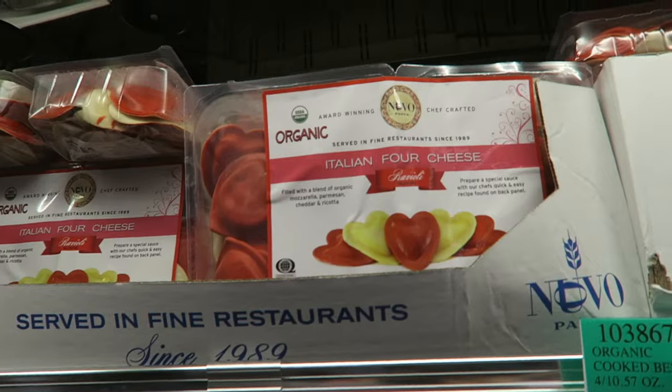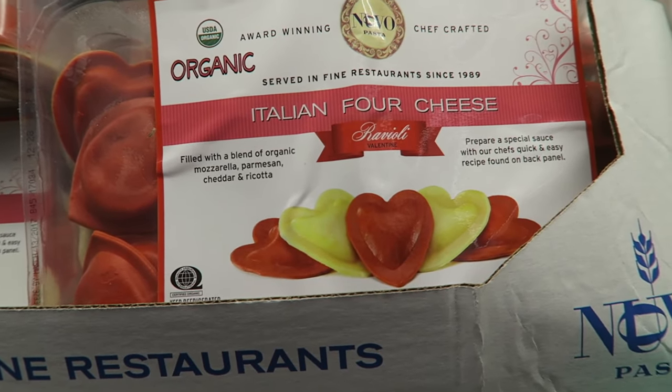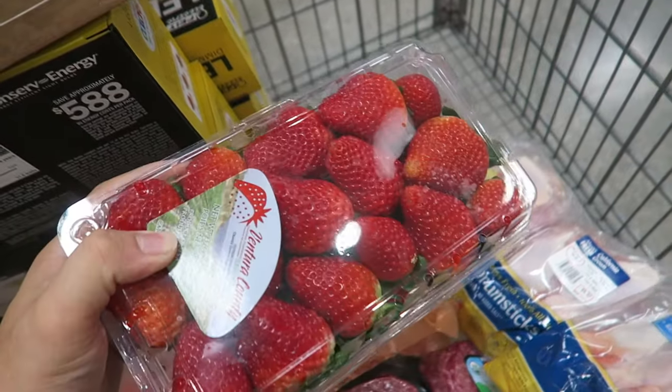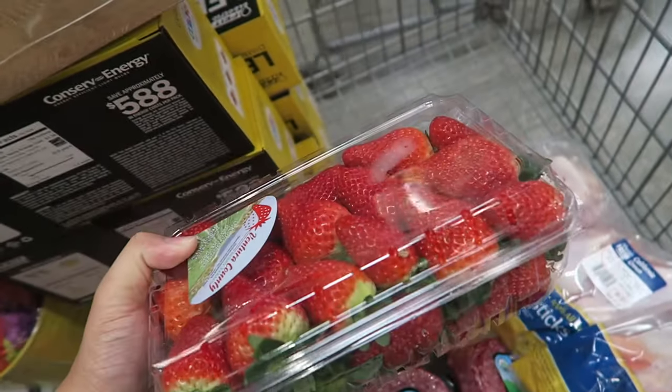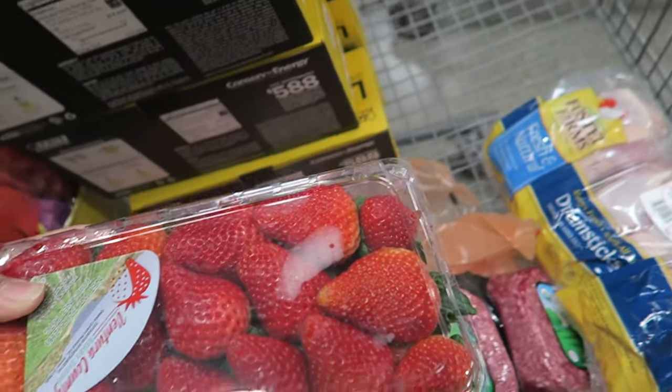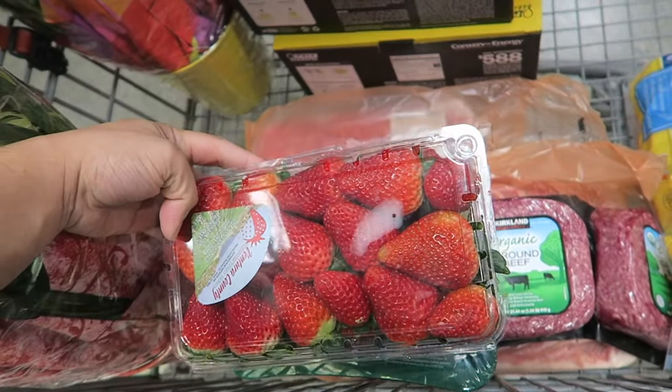I spot samples. How cute for Valentine's Day tomorrow. They're in the shape of hearts. Getting strawberries, because we may or may not make chocolate covered strawberries depending on whether or not the kids eat them before we get a chance to make them. But I think we want to make them for tomorrow for Valentine's Day, so we'll see what happens with these.